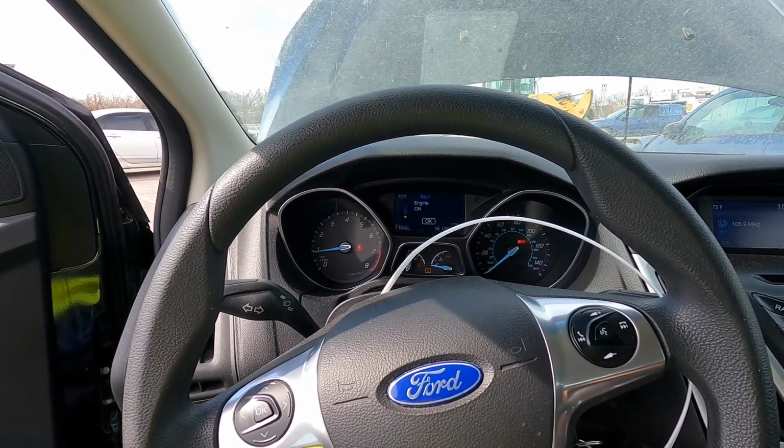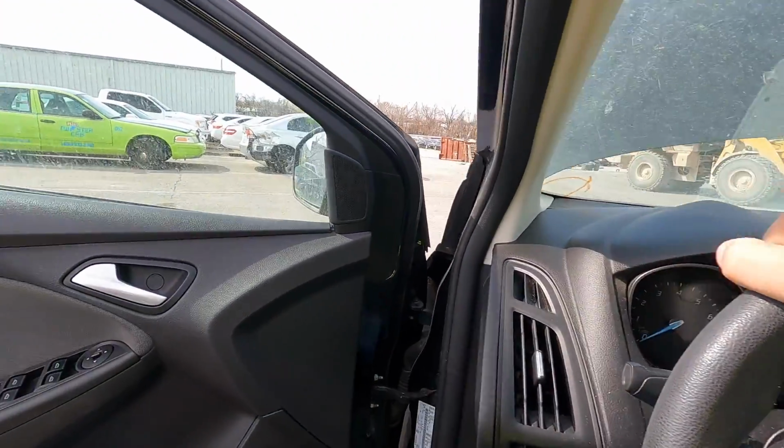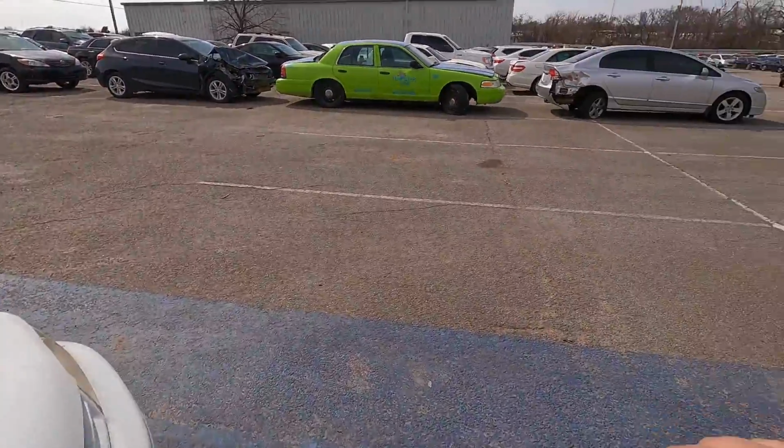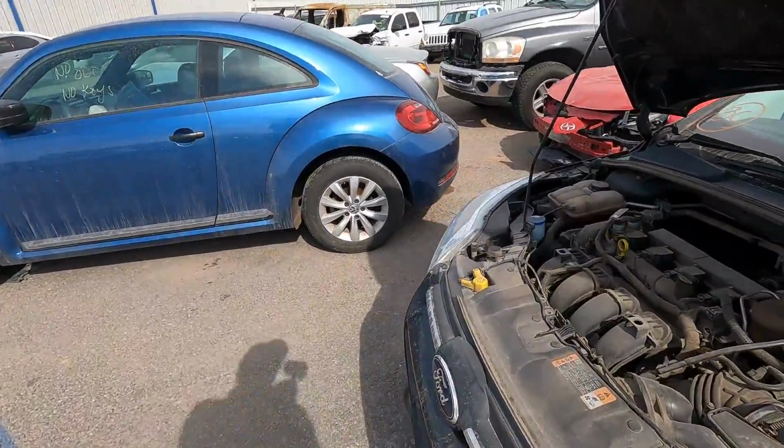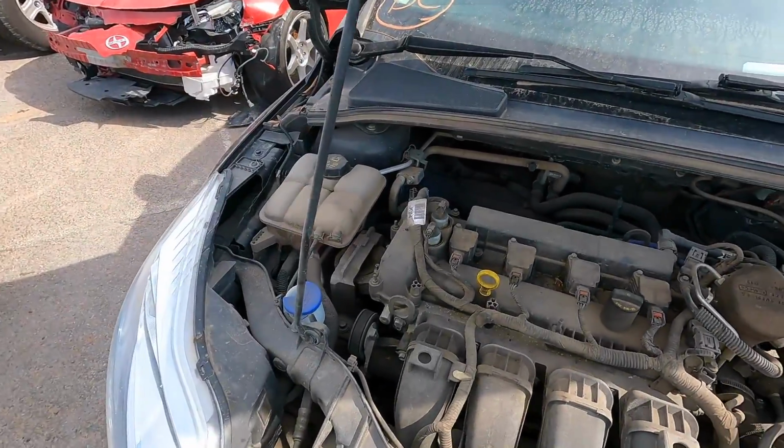Yeah, it's got a misfire at low RPMs, guys. So there you go. Bid accordingly. Now you know. Misfire at low RPMs, which I actually had a Dodge Neon that did that once, and I thought it was something simple.